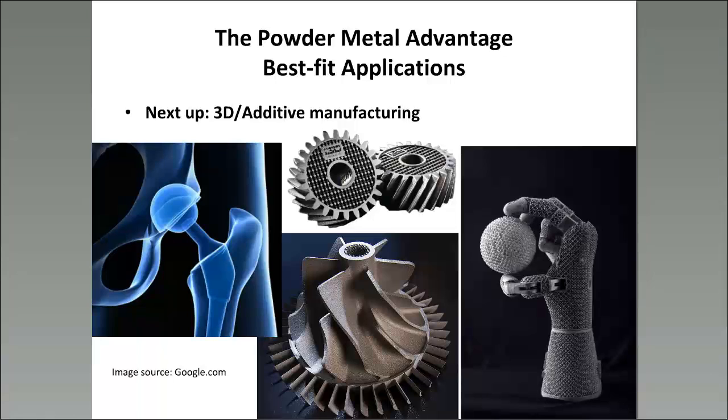Gear forms with complex matrices in the center, as you see in there. Complex turbines and rotors. And again, a good example of something that could be printed is the glove and ball on the right, which is a complex matrix of components. And these things can all be printed.